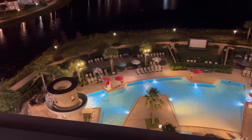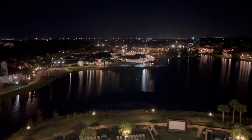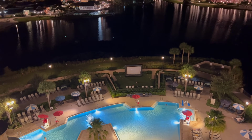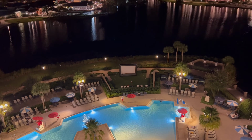And looking out over this side, I can see the other big pool with that huge tower water slide. Of course, and another amazing view. And you could even tell, look, they're watching the movie Under the Stars. I think they're watching Beauty and the Beast. Well, and there's not that many people even out there right now. But yeah, that's definitely Beauty and the Beast.